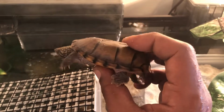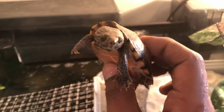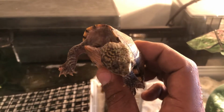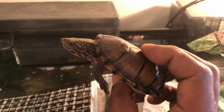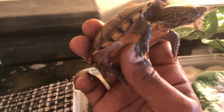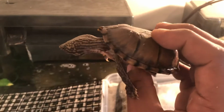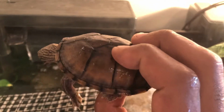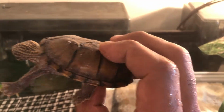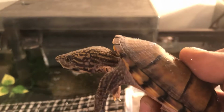But this little girl, this is my other female. She's quite a bit smaller, as you may be able to tell. I got her and my male about 3 months ago, so they seem to be clutch mates. She's got a bit of a little bite on her foot there, I think. We'll take care of that. But yeah, as you can see, she's quite a bit darker than my other female. The male looks a lot like her, and the stripes on the neck are a lot more defined, a lot darker. They don't fade at all, really.